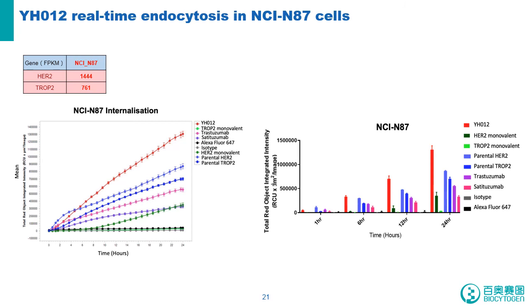So for the in vitro study, we chose the cancer cell line called NCI-N87, which expresses both HER2 and TROP2, shown by RNA-seq analysis. And here we did real-time endocytosis analysis, and we showed that YH012 is endocytosed much more efficiently than all the other controls, including the parental TROP2 HER2 antibody, or monovalent antibody, or TROP2 benchmark, or HER2 benchmark. This data is also illustrated in the right panel in a different way.